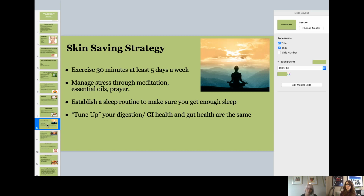Managing your stress through things like whatever you like to do, whether it's prayer, meditation, essential oils are helpful for stress. Establishing a routine around your sleep, having a room that's cooler, having a routine that involves powering down on all your devices at least a couple of hours before you turn in.